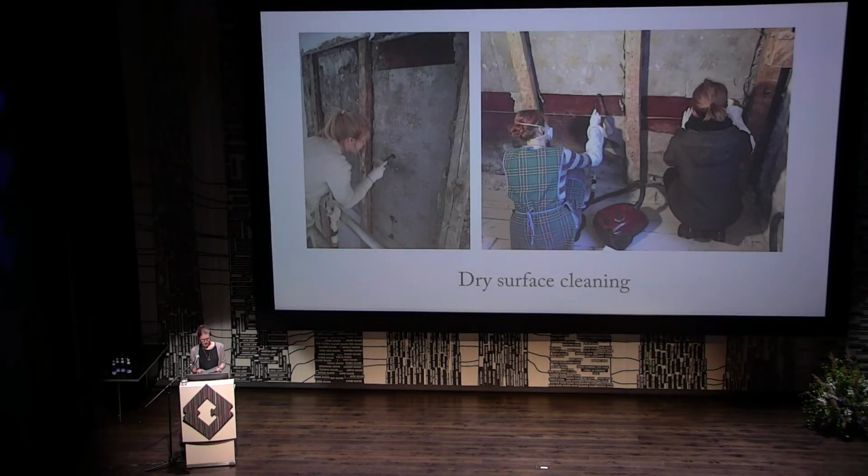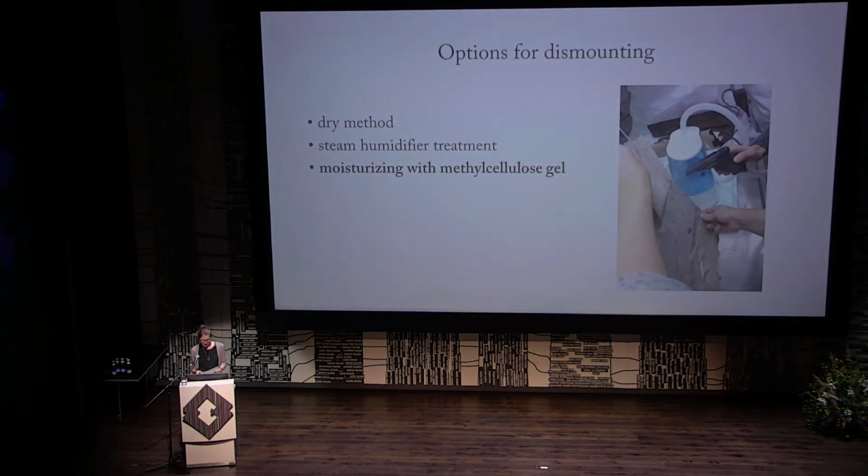Work was carried out in several stages. First was the surface cleaning of the whole scheme, which was carried out in situ. We also found out that the gray paint was not water soluble, but sensitive to abrasive treatments. As a result, it was decided that the wallpaper needs and can sustain wet treatment like washing, repairing, and lining. After the dry cleaning of the wallpaper, three methods were tested for dismounting: dry method, steam humidifier treatment, and moisturizing with methyl cellulose.